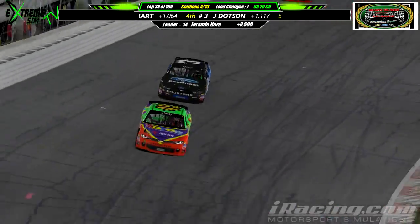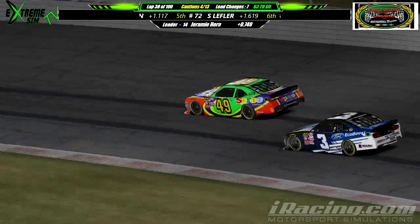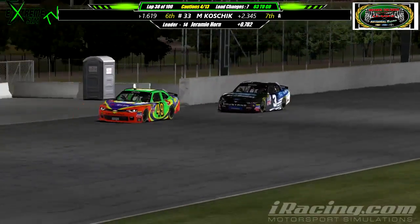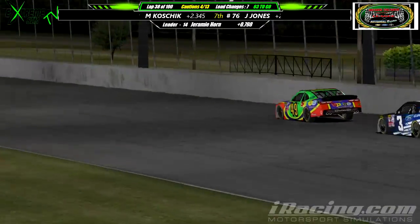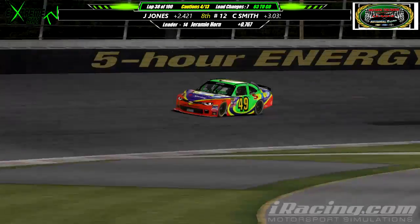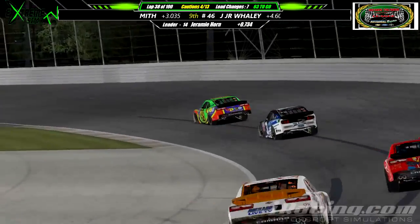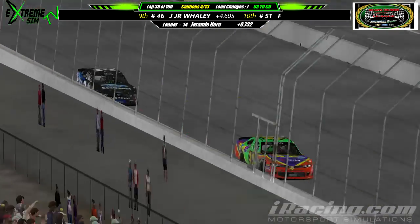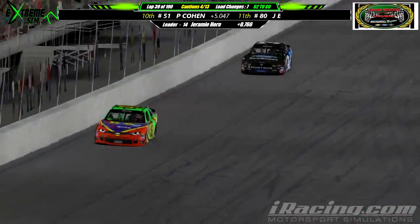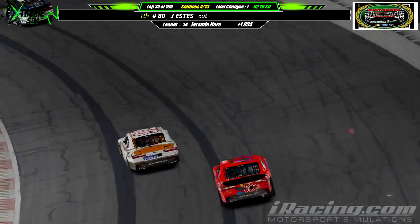Man, that fourth corner is just fighting these guys pretty much every lap. Jeff Dotson now coming back on him. He'll look to the inside with the right rear damage he's got. Tell you, to be honest, I don't know. I'm not showing that he got a penalty. Here is Joshua, though, fighting his way back under Steven.